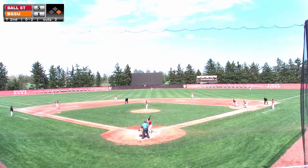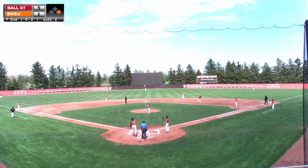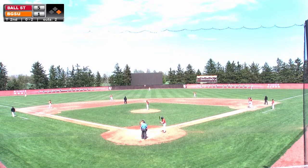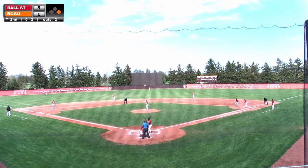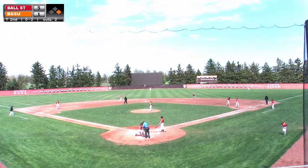0-2 pitch from Peyton Wilson to Nick Powell. Fouled away, the other way, out of play to left. A walk and an error in this inning, a double and 3 singles have produced 4 runs. Another 0-2 pitch, and that's fouled back.